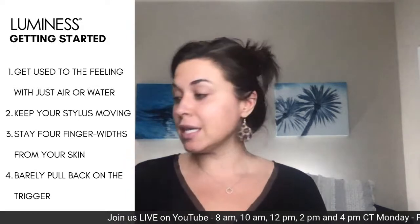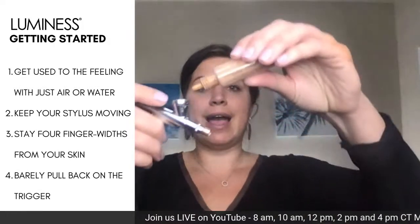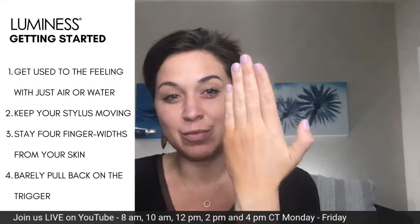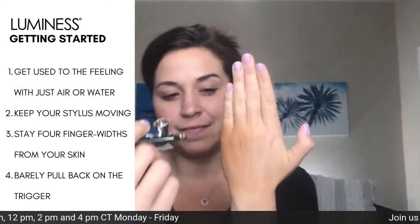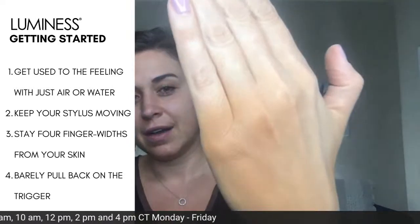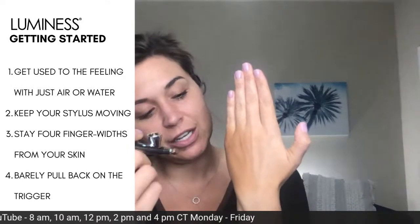All right. Let's start with a color that is not my color, but I want to show you how beneficial these few steps are in your application. So I'm going to use a color that's a little bit darker, and we're just going to demo. Oh, I have a little leftover from before. So we just want to demo the steps that we put here. So we're going to keep our stylus moving. We're going to stay far enough away, and we are just going to barely pull back on that trigger. And as you can see, it is just a tiny little mist of product that gives us the coverage, and I can continue to build coverage just by continuing passes.